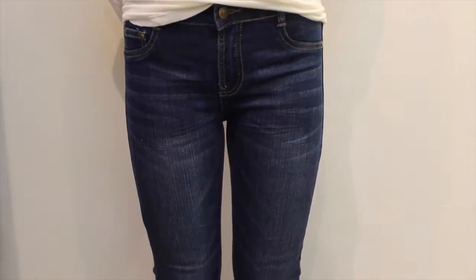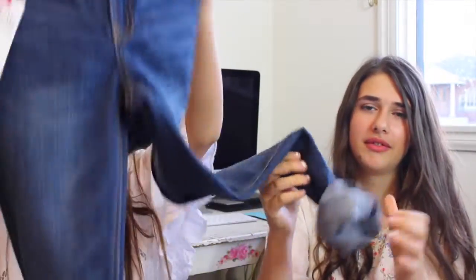So I went to Dotti. Very surprised. I was like, no way, these jeans are $10. They're $9.95. These jeans, and those are the bottom, and then they're like zippers. Okay, so I got these, and they're gonna come in handy.